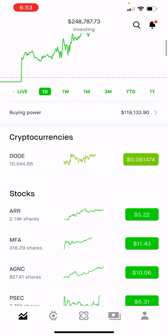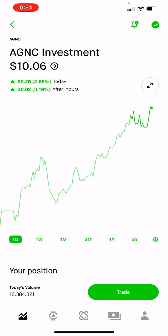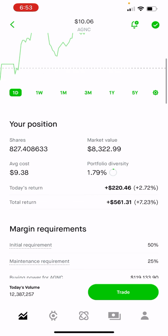Okay, so we're looking at AGNC Investment, and this is my 33rd dividend payment. So I'll show you guys real quickly here. Right now, AGNC Investment is trading for $10.06. Once again, this is live in my portfolio. I currently have 827 shares. You see my average cost per share is $9.38. Now, I did use margin investing on Robinhood to bring my average cost down.